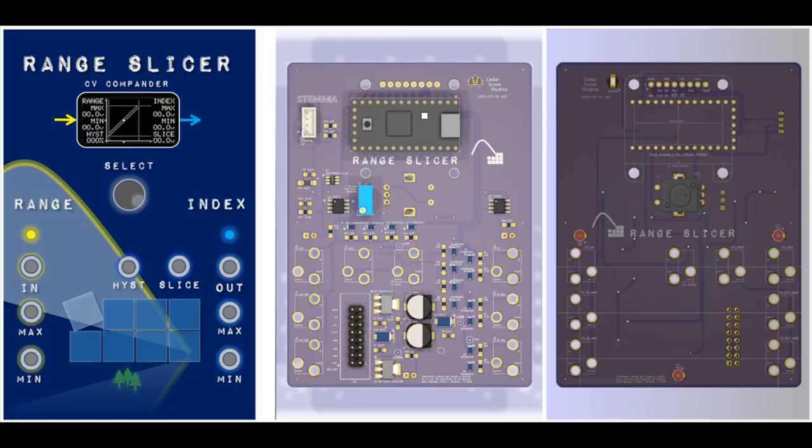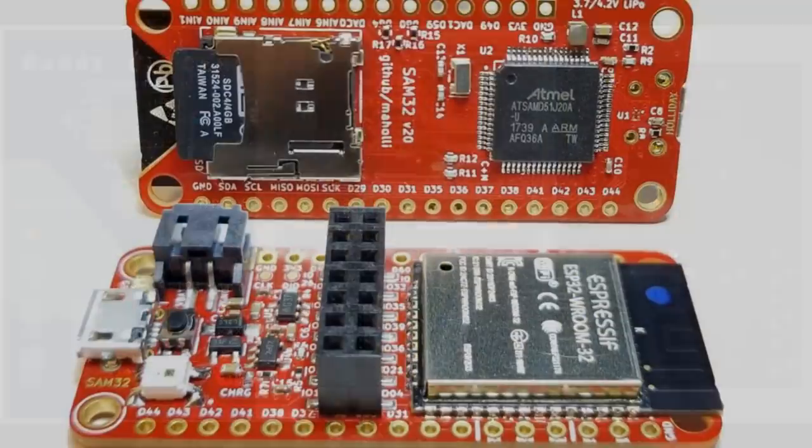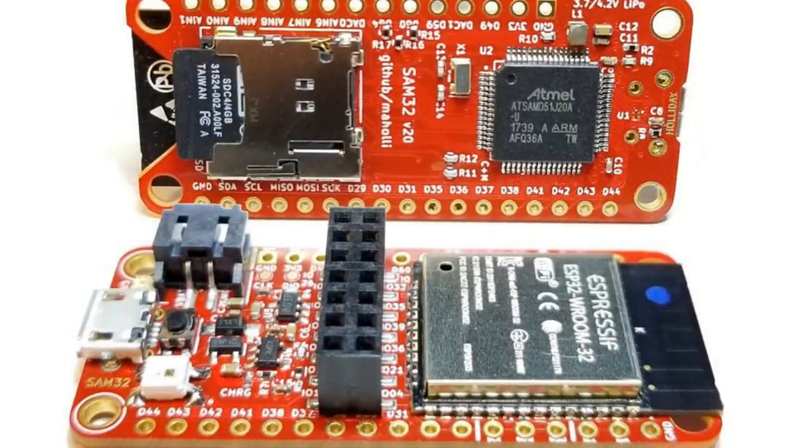And other news... Man, you know you're really into analog synthesizers when you're doing companders. Yeah. CircuitPython snakes its way to the SAM32.